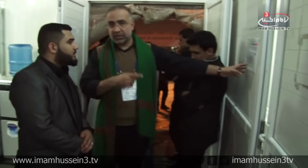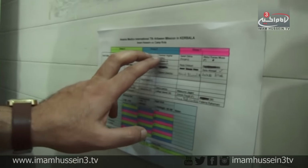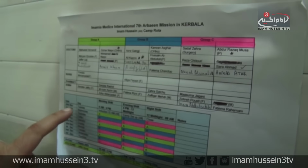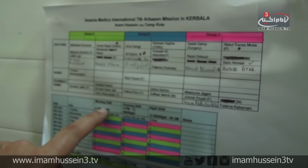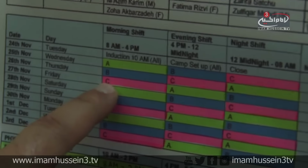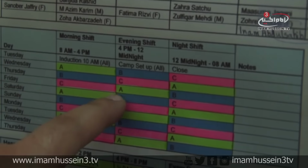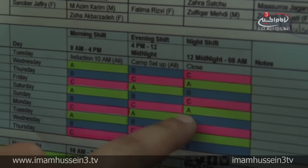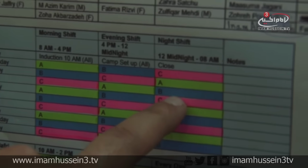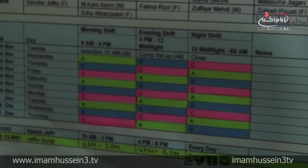Oh, mashallah. And this is the rota, if you can see. Yes. Very interesting rota if you want to see it here. So it's the schedule. So group A, group B, and group C. And they have from 8 to 4. The group, for example, on Friday, the group C was working from 8 in the morning until 4 in the evening. Group A, which is this, is working from 4 until midnight. And then on Friday, B group will be working the whole night. Everything is structured and scheduled.